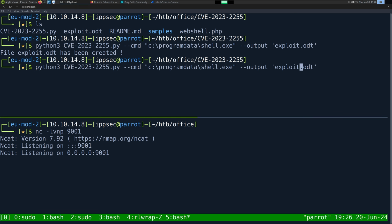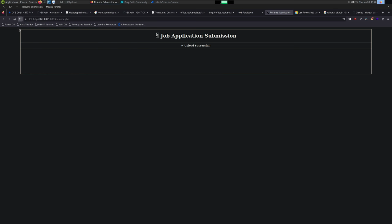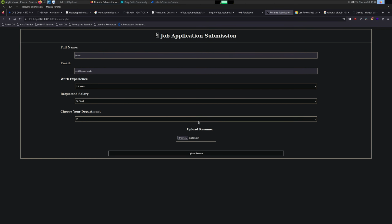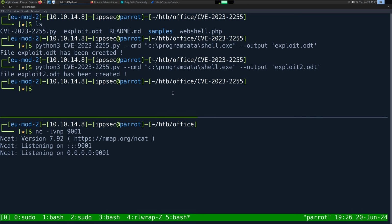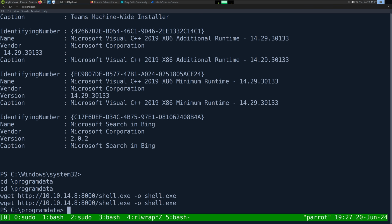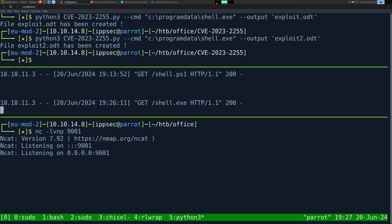We probably should call it something like exploit2.odt. Let's go back, browse exploit2, and let's move that web server. Where is it? To pane 5.